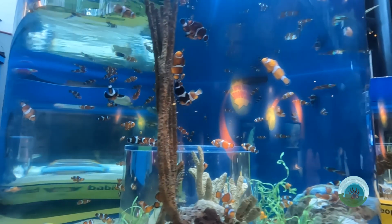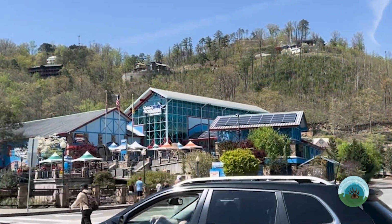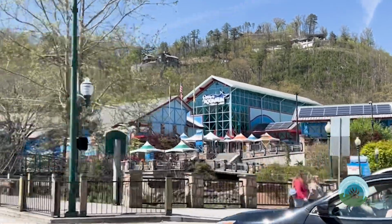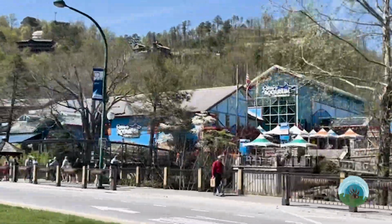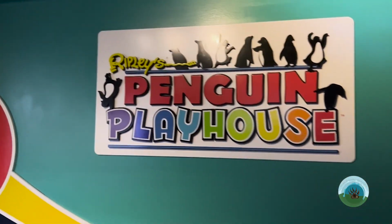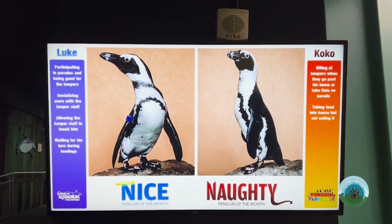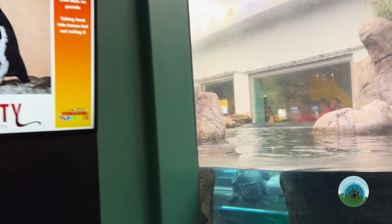swim with the dolphins. Yet in 2000, the Ripley's company laid the foundation and poured over 1.5 million gallons of fresh and seawater into the mountain resort area, at a cost of over $42 million, which was added to when they did the $5 million upgrade in 2010 with the Penguin Playhouse. This was no small investment.